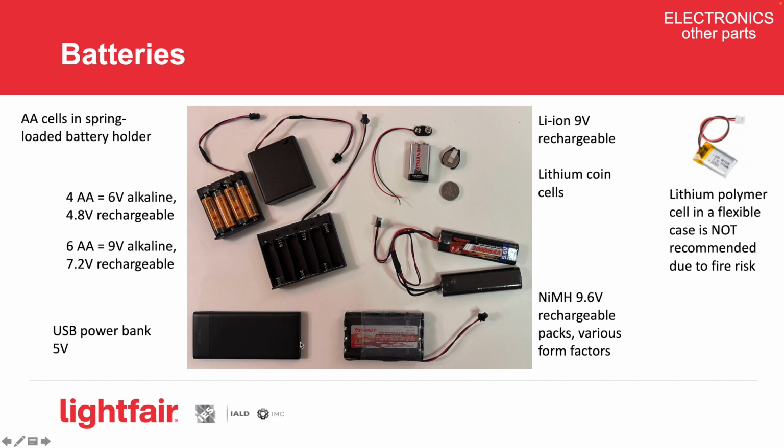You can use a USB power bank if you want 5 volts and a low enough current. A lot of my projects have higher voltages and draw a lot more current, so I tend to use this type of battery pack from the RC hobbyist industry. And these come in lots of different voltages and sizes also. I prefer the nickel metal hydride type of rechargeable because it's one of the safest and it doesn't have a memory effect for recharging. For really small stuff, I tend to use a lithium-ion 9-volt like this, or lithium coin cells, and the key feature of these is that they have a hard metal case, which is important for safety.